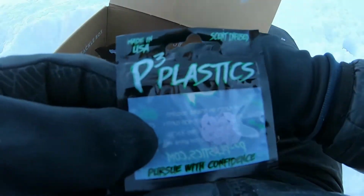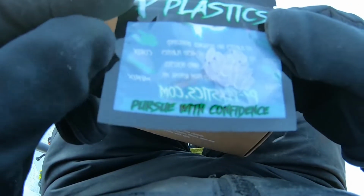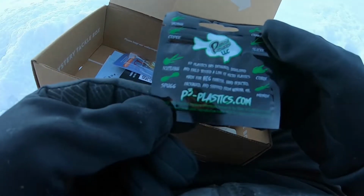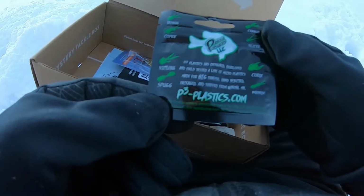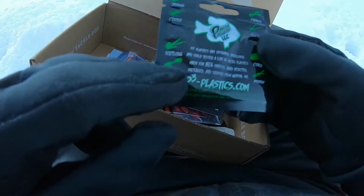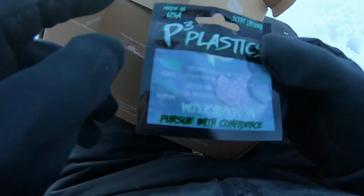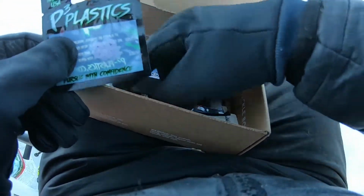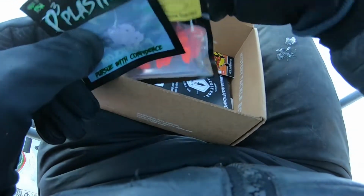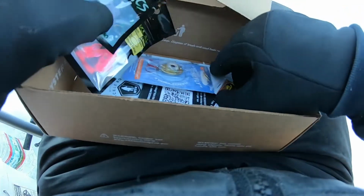But I've got these P3 plastics. These are also scent infused. They're like a nice, I'm not sure what I would call that color. Let's see if it says a color name on there. I don't really see a color name, but I think this is called a splig based on the back of the package. And these look pretty decent too. I definitely like the look of them. The color's super nice. Both the soft plastics I got are great colors for the lake we're at. So pink and like a natural whitish clear color are both really awesome colors for here. It sounds like Scoob's getting into them over there, so that's awesome.